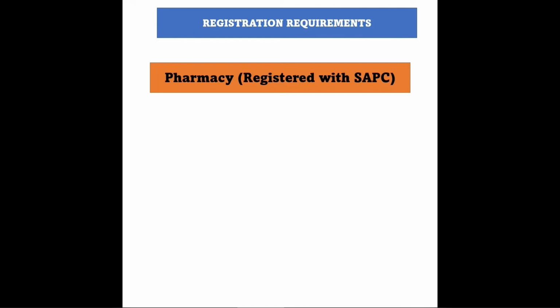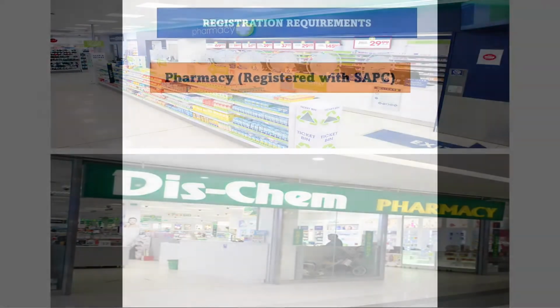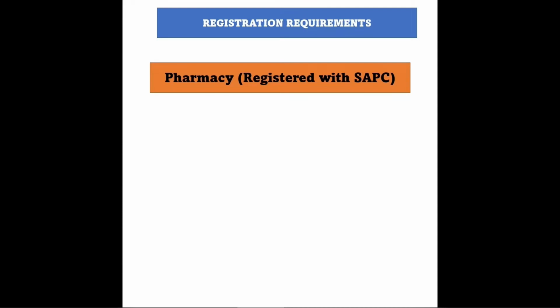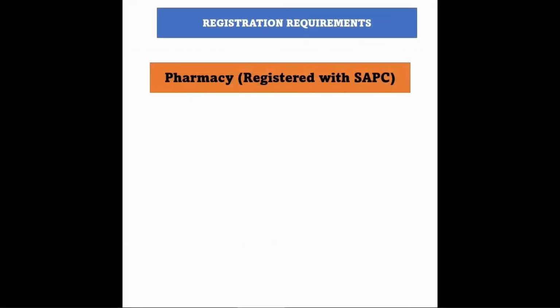My recommendation is that you go to Dis-Chem, Clicks, or a hospital. I will recommend that you start with Dis-Chem, because Dis-Chem is big. I know they take a lot of pharmacist assistants. Secondly, you can try Clicks as well, and then you can also try hospitals, and lastly you can try private pharmacies. Private pharmacies are the ones that you get in the mall that are owned by an individual. You can try those ones as a last resort.